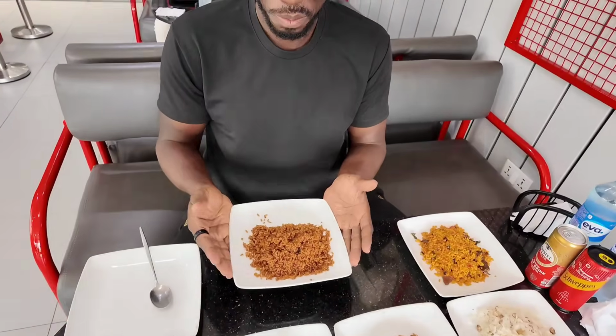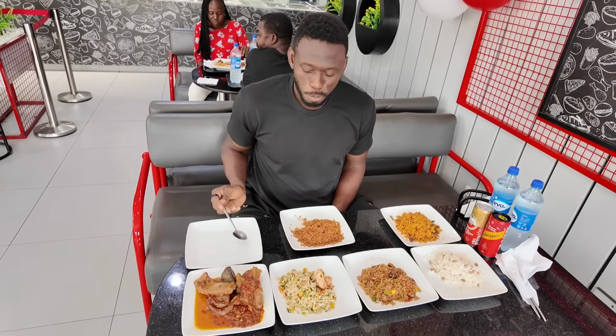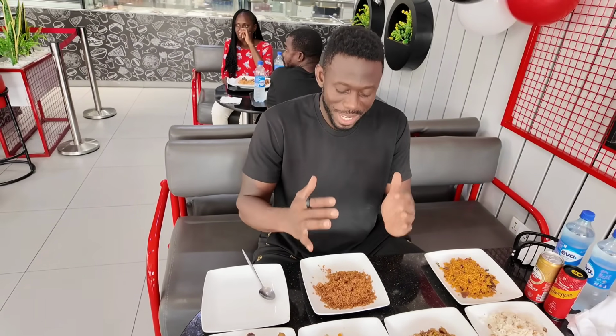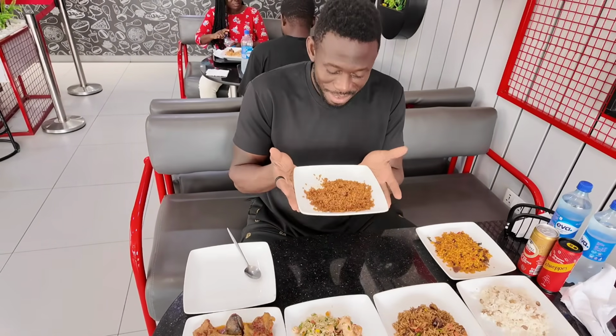The king of the jungle, jollof rice. Amazing. It's just a classical flavor. This is the most simple out of all of them, but there's something just so simple and unique and enjoyable about a very simple and powerful jollof rice with none of these extras in it. That's what makes it very, very special.